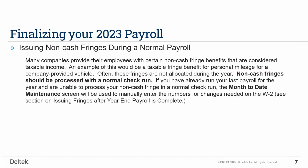Issuing non-cash fringes during a normal pay run. If you have non-cash fringes, such as an employee use of auto, the simplest way would be to run it with a normal payroll check, and then they would process and withhold the checks. You do need to make sure that the amount of taxes that are being withheld for this non-cash fringe does not exceed the value of the paycheck.